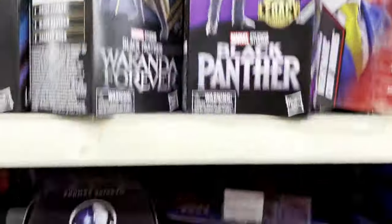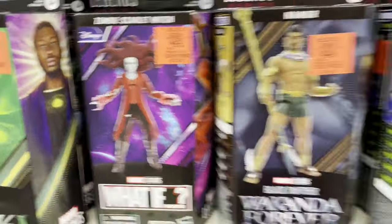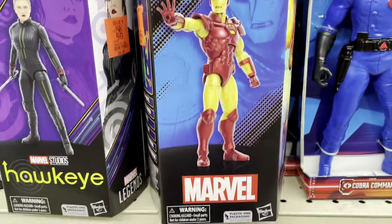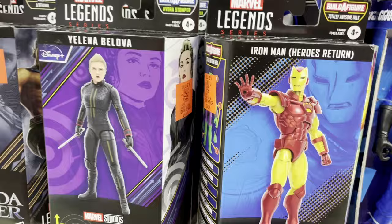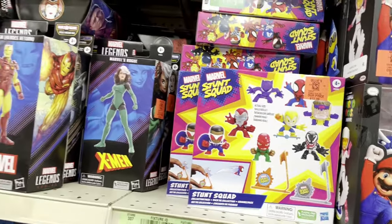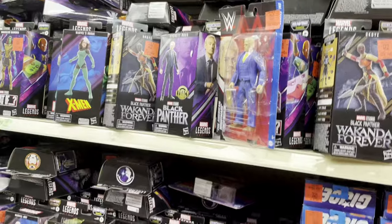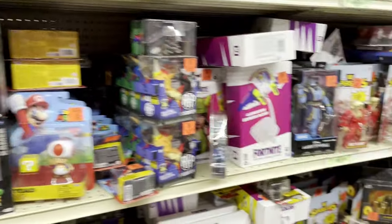Cody Rhodes. Alina Bova. Zombie Scarlet Witch. It's probably the best one I thought was this Iron Man Heroes Return action figure, looked pretty cool. That was the only real new stuff I've seen at Ollie's so far. So it's early in October, and the Stunt Squad is a Marvel thing, I guess. And the rest is kind of just same old stuff. It's been there for quite a while.